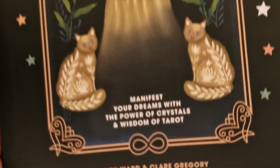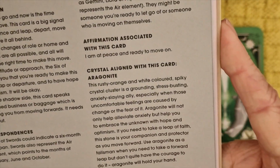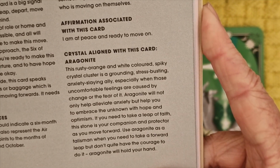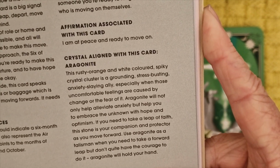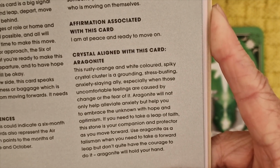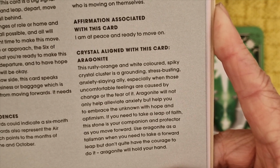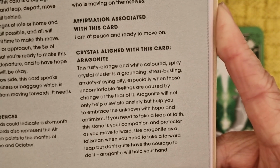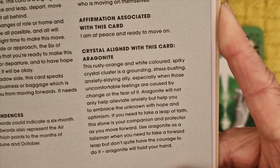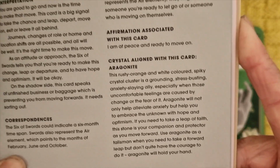What do the authors here say about Aragonite as it's aligned to the card? It says, the rusty orange and white coloured spiky crystal cluster is a grounding, stress-busting, anxiety-slaying ally, especially when those uncomfortable feelings are caused by change or the fear of it. Aragonite will not only help alleviate anxiety, but help you to embrace the unknown with hope and optimism. If you need to take a leap of faith, this stone is your companion and protector as you move forward. Use Aragonite as a talisman when you need to take a forward leap but don't quite have the courage to do it. Aragonite will hold your hand.